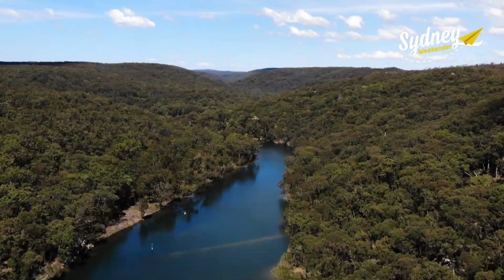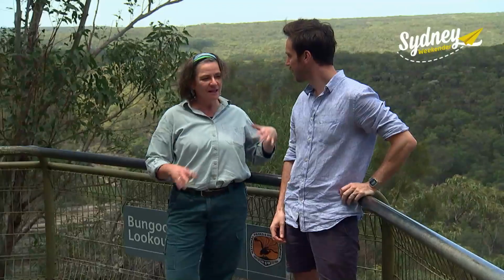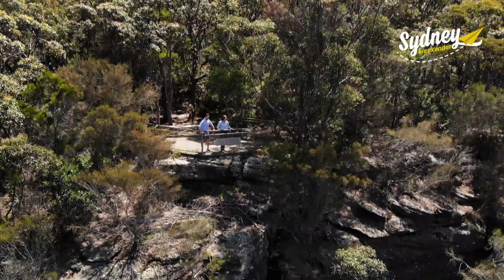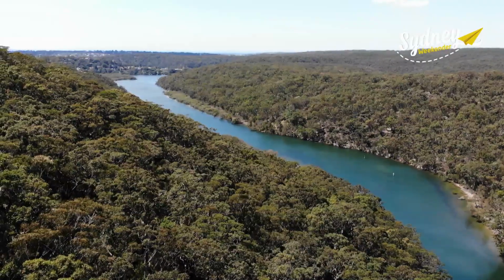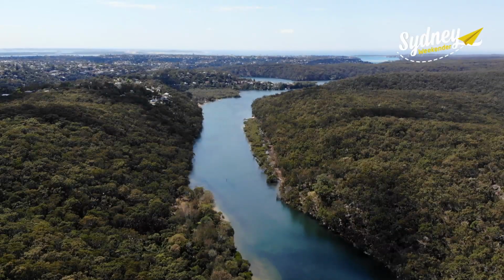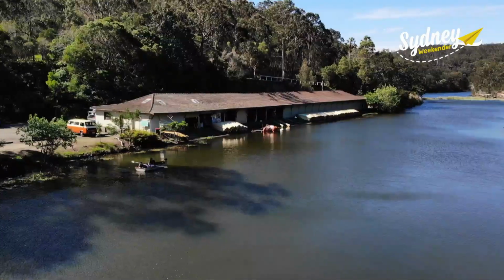Look at that river. Yeah, so the Hacking River cuts through Royal and it reveals other layers underneath it. It's just a beautiful valley. You really get a sense of how big the park is. But that river looks so inviting, that's where I'm heading next. To the iconic Audley Boat Shed.